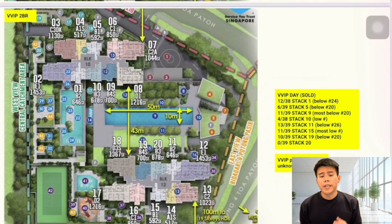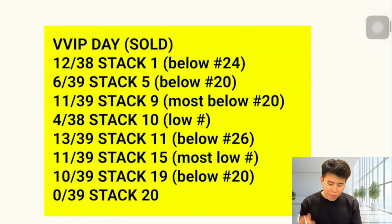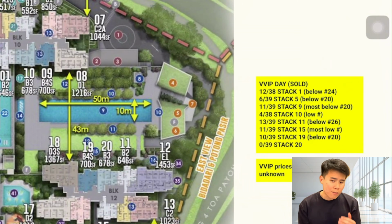Okay, so now we'll start looking at the 2-bedroom types that were sold in the VVIP queue, just to get a sense of the buyers' preference. Over here, I'll go through all the stacks one by one: stack 1, 5, 9, 10, 11, 15, 19, 20. Then I'll tell you what the general trend of the units being sold is and which facing it is. So now let's start with stack 1.